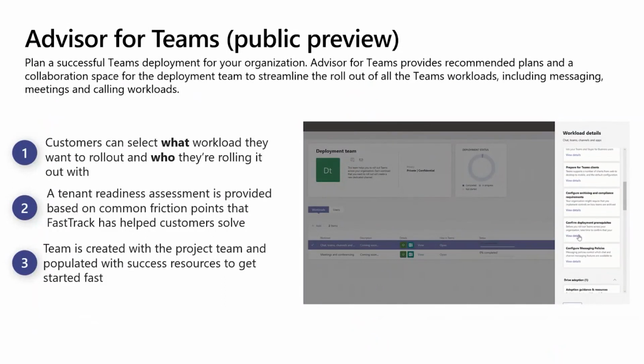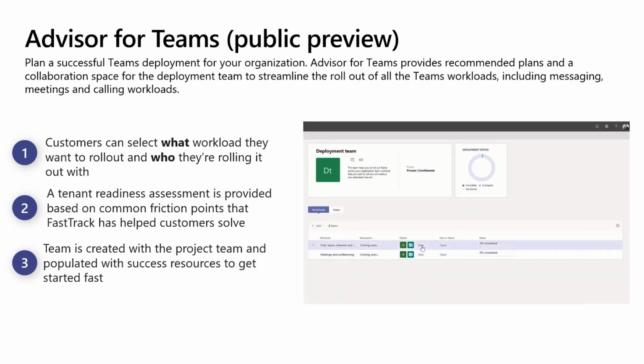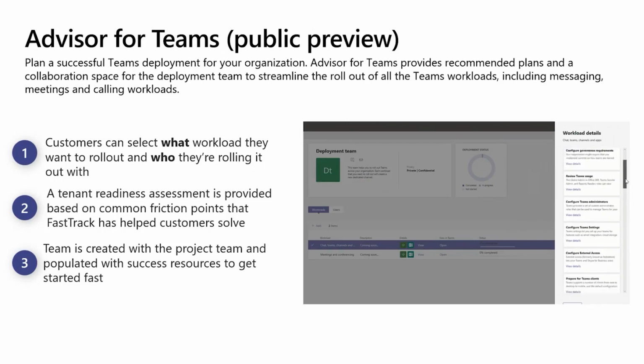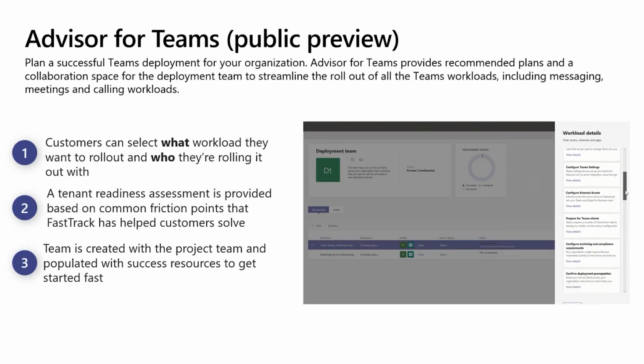This is what every M365 or Teams project manager will eat up, because it's already got a predefined solution of what you're going to roll out. Then you can deploy it and have a checklist of everything. But when you deploy it, it deploys to Microsoft Teams, and it gives you a tab. And within that Planner tab is all of these checklists of every step you need to enable Teams.